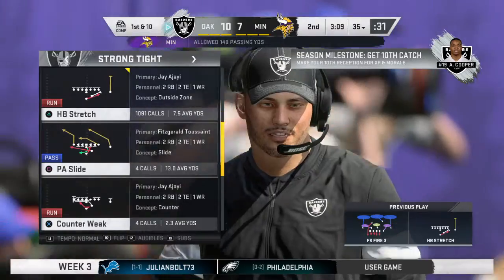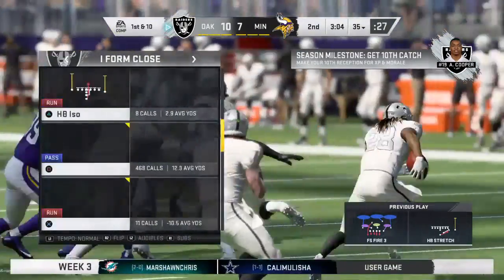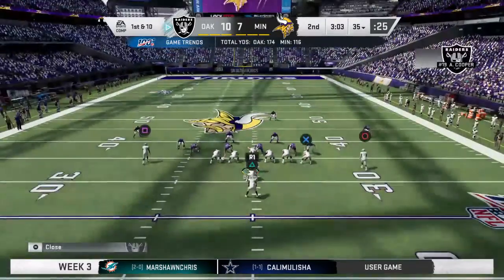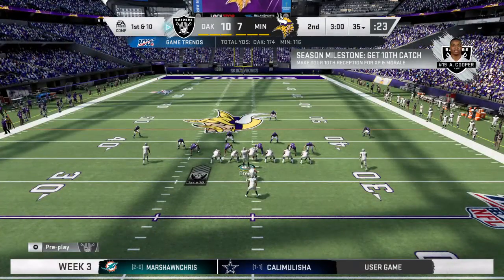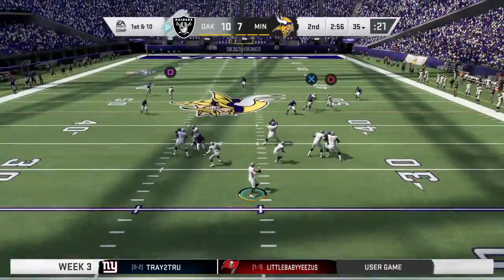If you want more carries, I think we saw how you get them. He showed that he's got the fresh legs, and he picked up the first down on that run. Don't just ask for it. Show him that you're supposed to get the football. Ball up to the 35 now as they come up on 1st and 10.